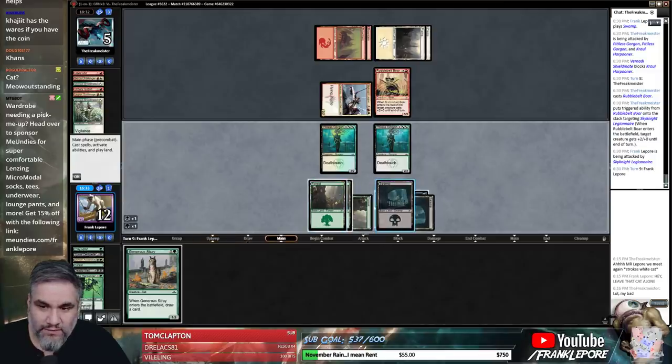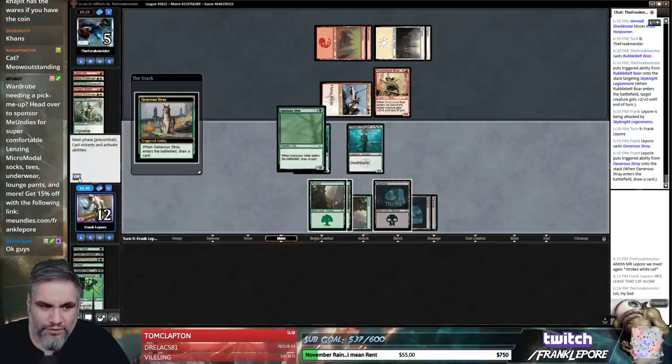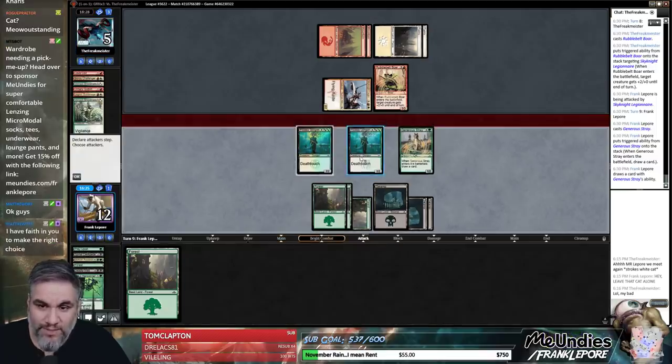Kitty cat. Do you have more double black cards or double green cards? I don't think we have that many of either. We're probably going to hit a Severed Strands here. It was a forest. That's what I meant. When I said Severed Strands, I meant forest.